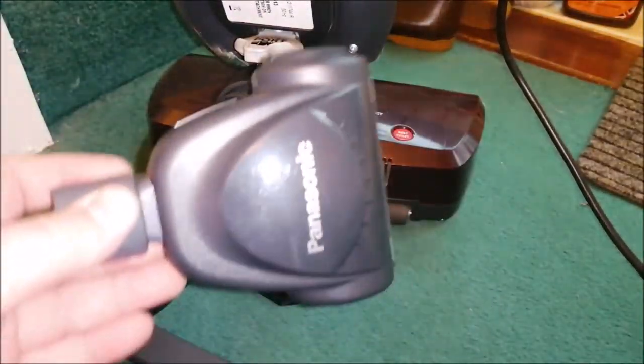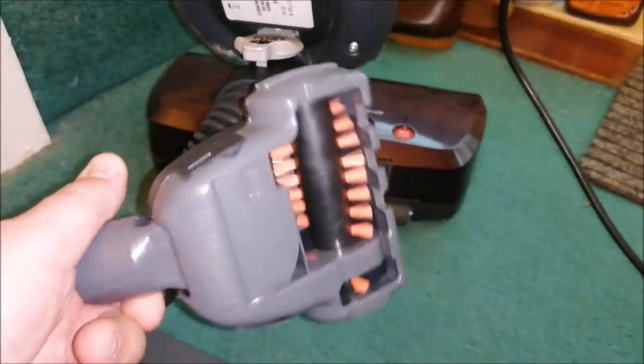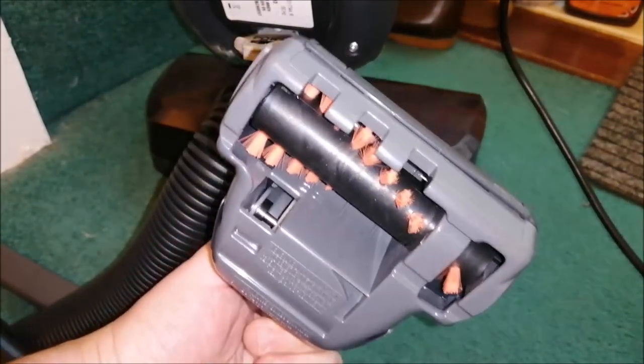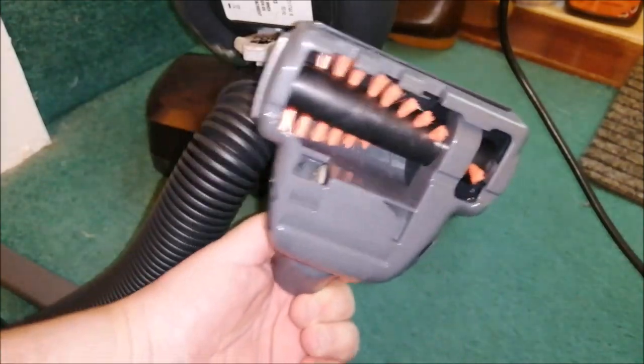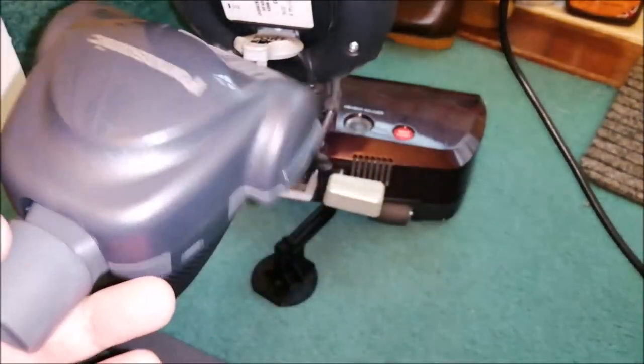I just have to say, this is like the worst quality turbo head I've ever seen in my life. Look at it. Just look at it. It's awful. Oh my God, it is horrendous. The quality of this is just non-existent. Terrible. Anyway, let's try and give it a go.